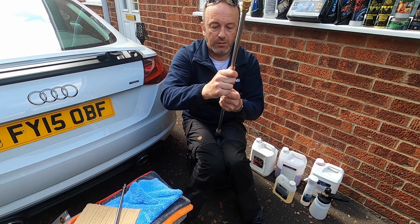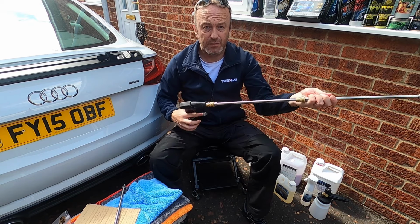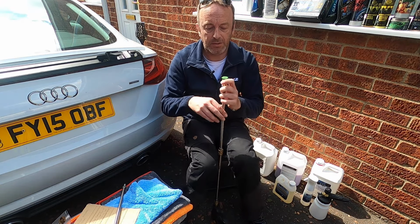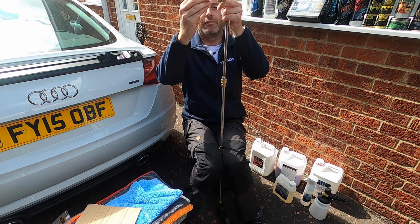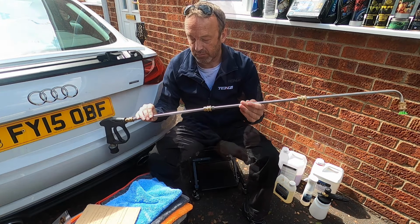You can then, if you want further extension, that's so easy. Okay, at this point, supporting hand, I'll explain that a bit later, and then ultimately if you want the full extension, you go like that and you've got well over a meter.